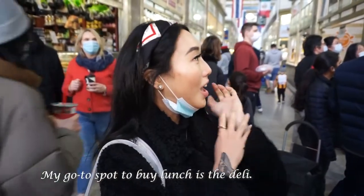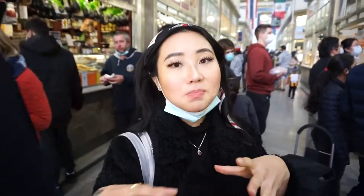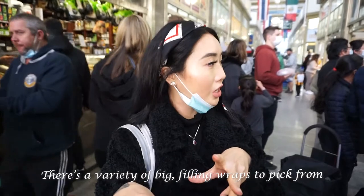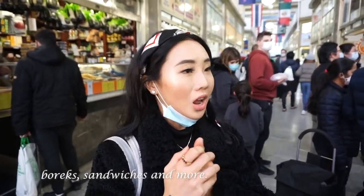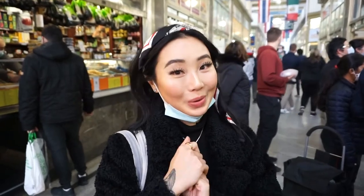Outside lunch in the deli section because they have these massive wraps for like $4. And they have little bureks as well for $4. So we're gonna buy some today for our lunch.